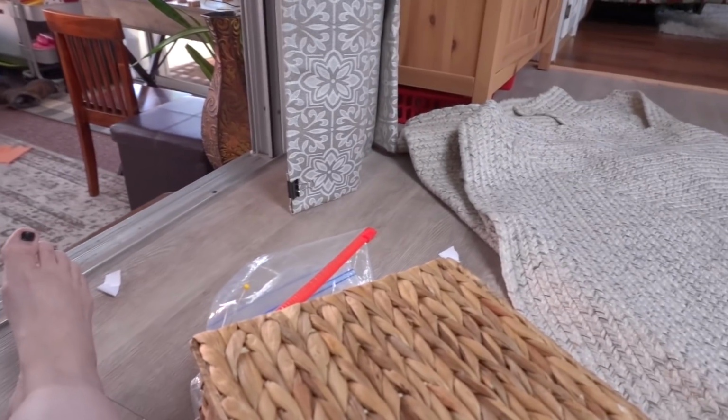But I mean, that looks like a sewed curtain. It looks really good. So I'm gonna go ahead and do that one.